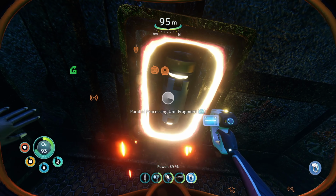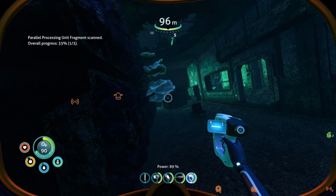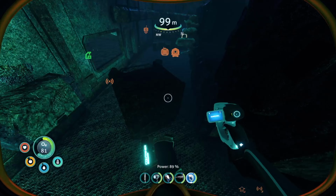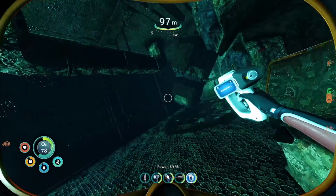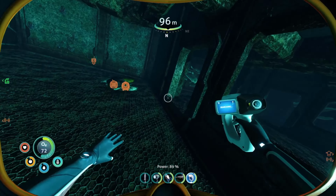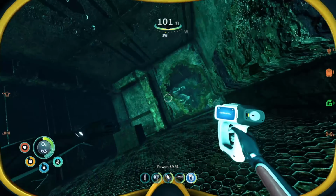What is this? Parallel processing unit fragment. Oh wait, this is what I need. This is actually what I do need, because that's how I make the little override thing. Last time I was in here, I had to use the mineral tracker, and that was kind of terrible. Now there's gonna have to be more of them around here, right? I'm gonna have to really thoroughly search this ship though, because I don't want to miss anything. So let me just check this floor out first before I go off into other floors.